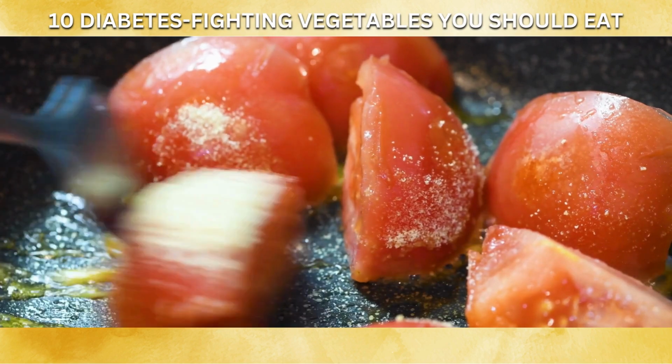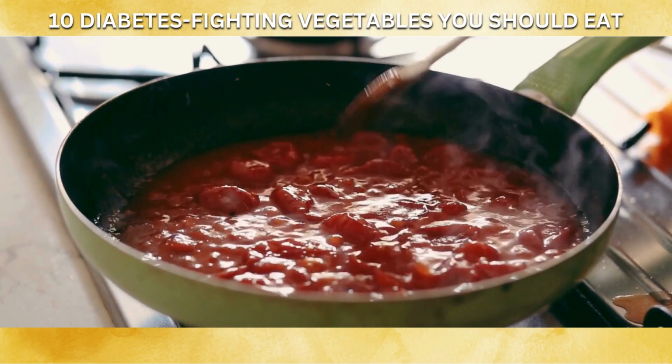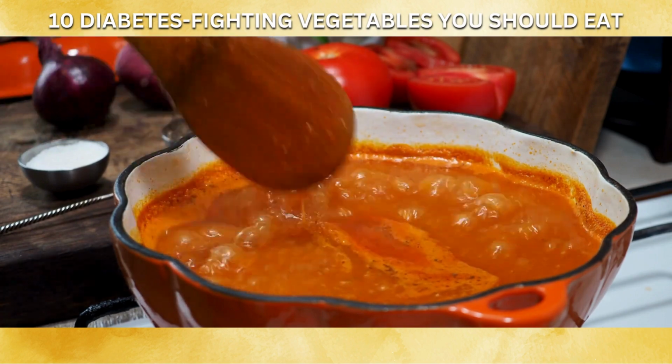Tomatoes are incredibly versatile in the kitchen. They can be enjoyed raw in salads, cooked into sauces, or even roasted as a side dish. Their natural sweetness and acidity can enhance the flavor of a wide variety of dishes.